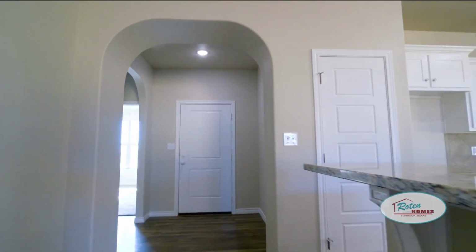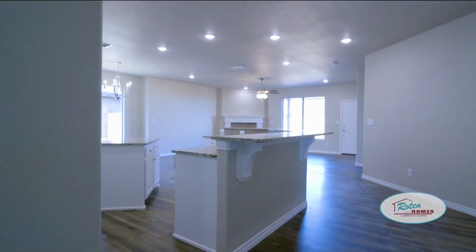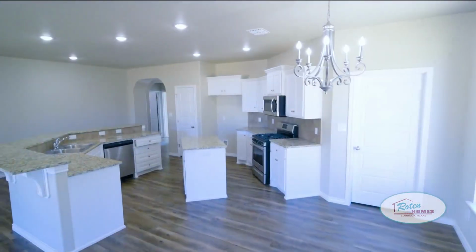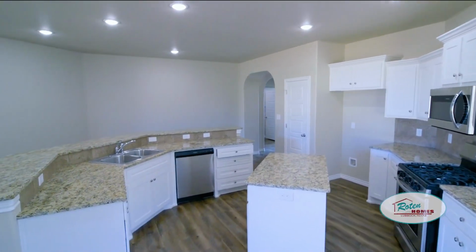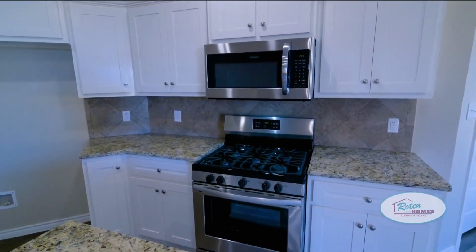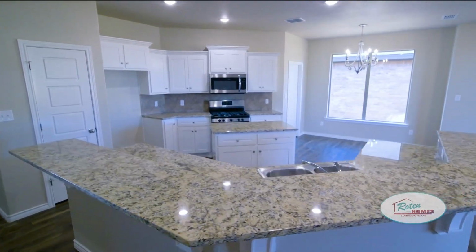When walking through the Torino, you have a wonderful entryway. And then you walk through the archway into your kitchen, family, and dining room. It's very open. You have a wonderful bar that sits around 10 bar stools. You have a beautiful island in the center of this kitchen. This is a dream come true on this kitchen. And if you like to entertain, this is the perfect plan for you.